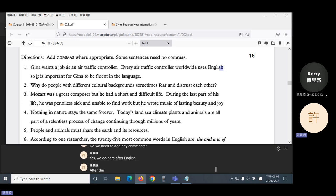After the so, it is the subject. It's an empty subject, but it's still a subject. The idea is that this is a complete sentence. So you do need a comma before the so.